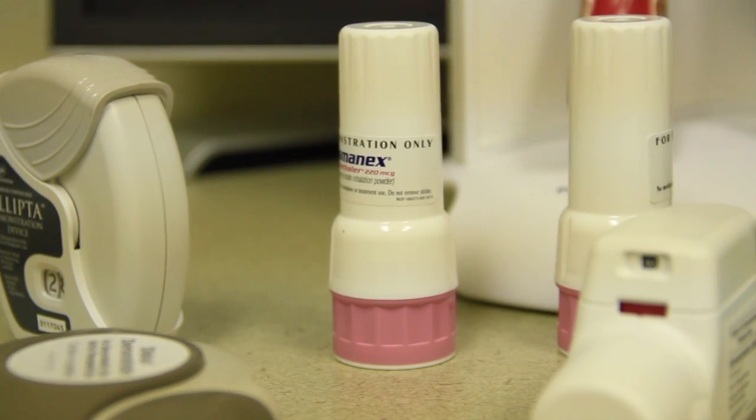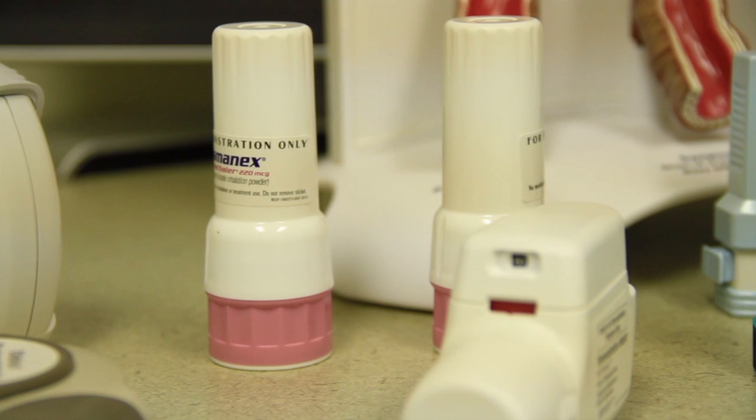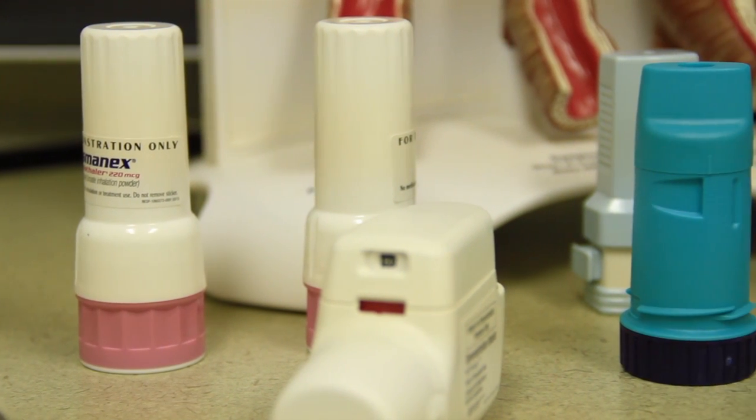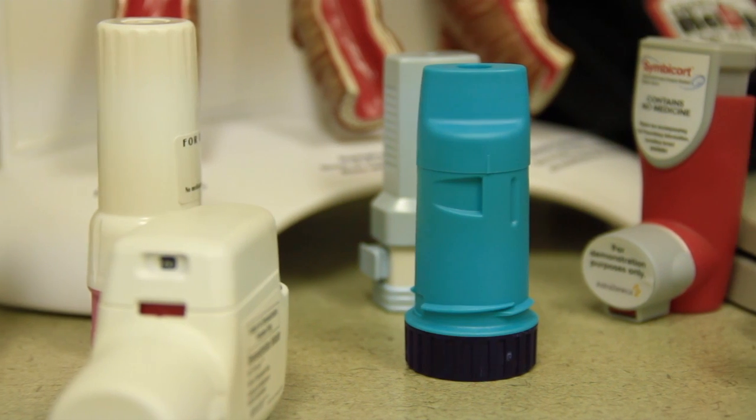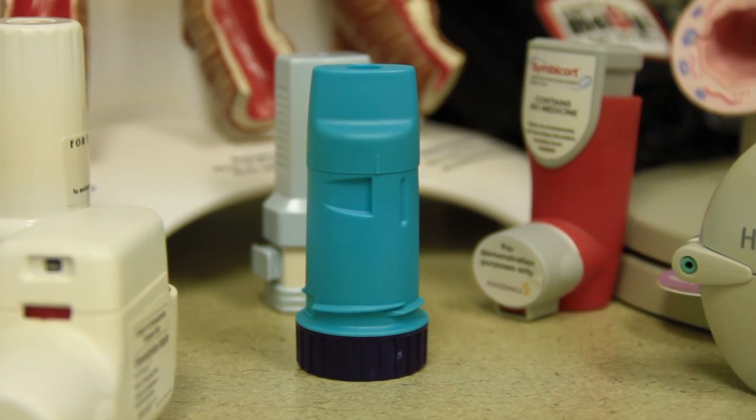These inhalers are very important to take regularly. Just like any other controller medication that you would take for your diabetes or high blood pressure, same idea here. A lot of these inhalers work to reduce inflammation in the airways, and then they work also in a 24-hour period as a bronchodilator to keep the airways as open as possible in that 24-hour period.